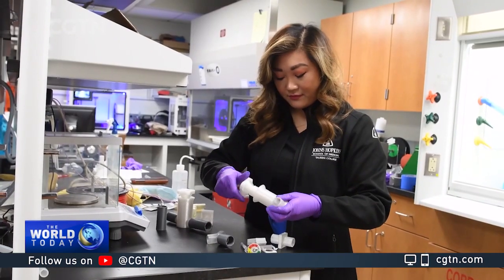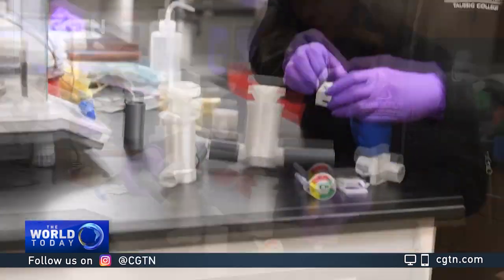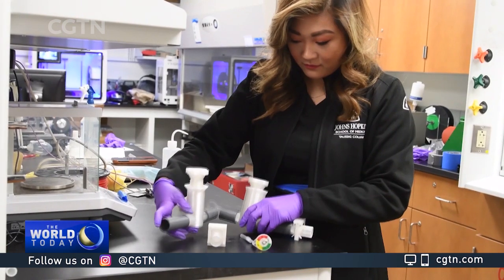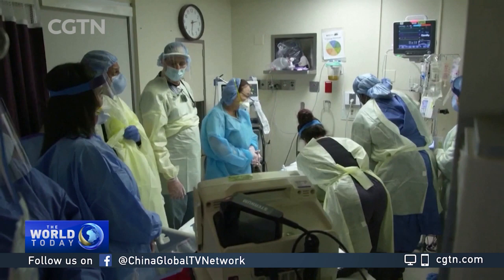The Hopkins team reports progress in its testing phase. The splitter is able to control airflow better than current commercial devices. They hope to get federal approval in the coming weeks, then get the device quickly to patients.